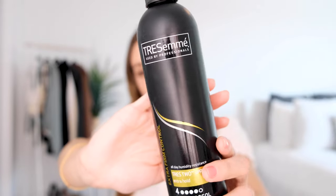Again, this is another super affordable product that you can find at pretty much any drugstore. I have also been using this product probably since high school, and it works so well. You do not necessarily need to have really, really expensive products to be able to have something that does the job and works. And I've never found that this stuff really builds up or anything like that.